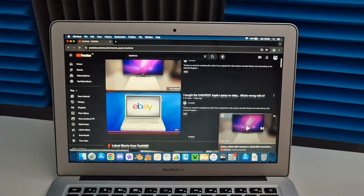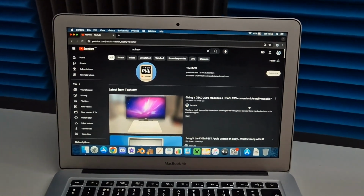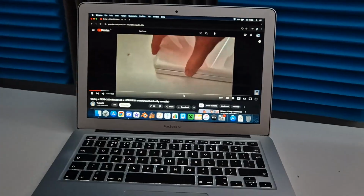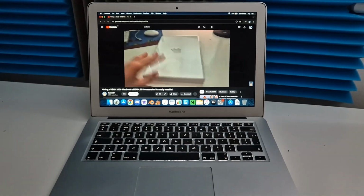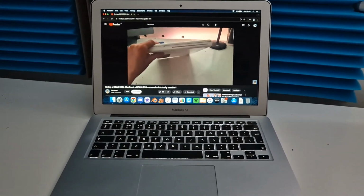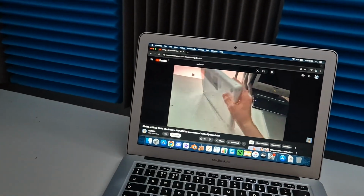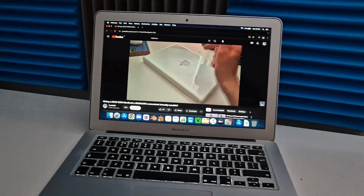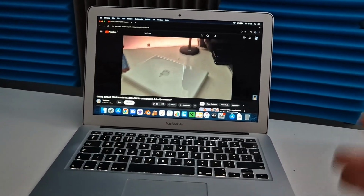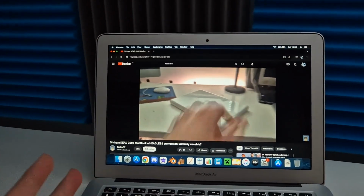One area where I will say this MacBook is definitely worse than the M1 is the speakers. So I'll demonstrate the speakers quickly for you. They are a bit distorted and they sound very tinny. I don't know if that's just their design or if it's just because they've been played too loud once and now they become distorted. As you can see, it handles the video just fine.